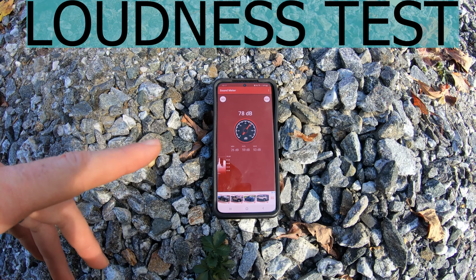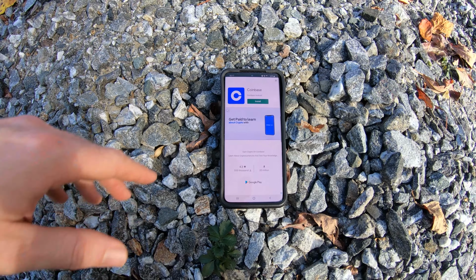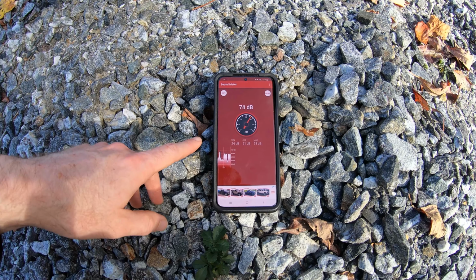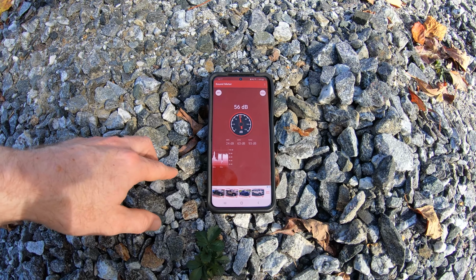I'm not sure how accurate this is. I did take it to a NASCAR race and it did go off the charts when the cars were going around the track. I was just curious.